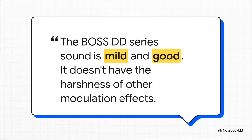You know, this quote about his delay pedal really tells you everything about his philosophy. It's not about having the flashiest or most expensive thing on the board, it's about choosing gear for its actual sound. He picked this Boss delay because he loves that mild, musical echo that just sits perfectly in a track without being harsh. It's all about what serves the song.